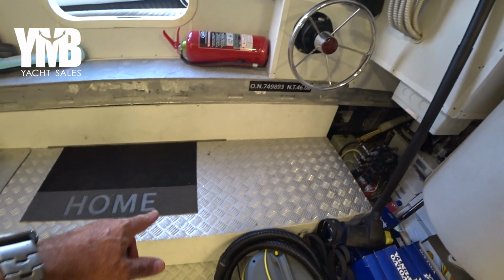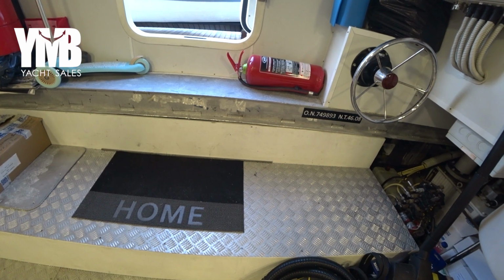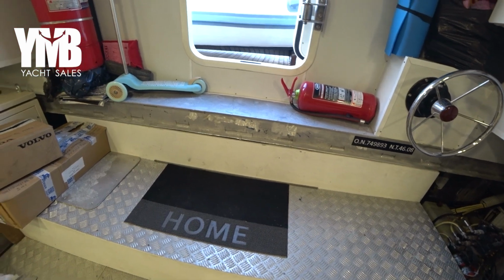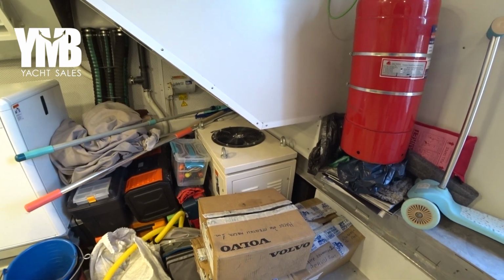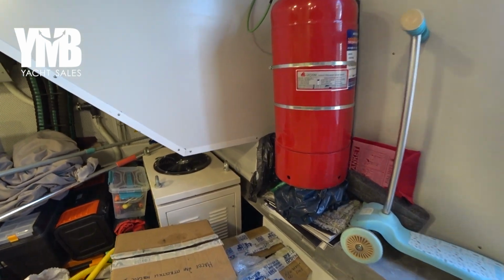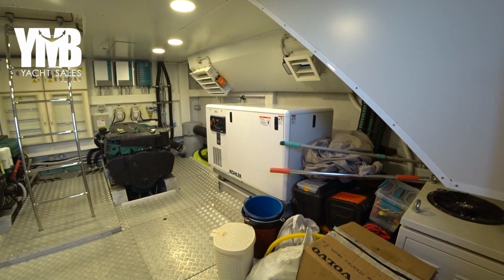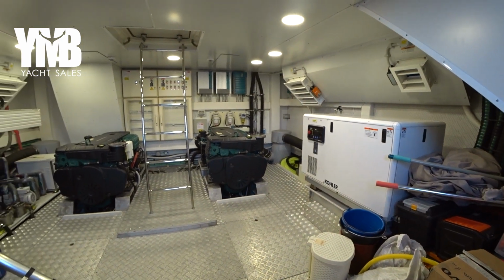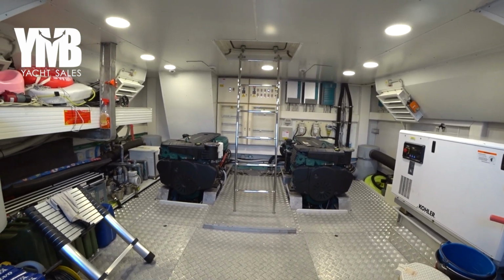Now underneath this stair, which is quite easy to pull back, it has full accessibility to the steering pistons, and this box is the unit for the shore power. So all in all, very accessible engine room for all the systems. The boat has 6,000 liters of fuel. At economic speed of 7 or 8 knots, she will cover about 1,600 nautical miles.